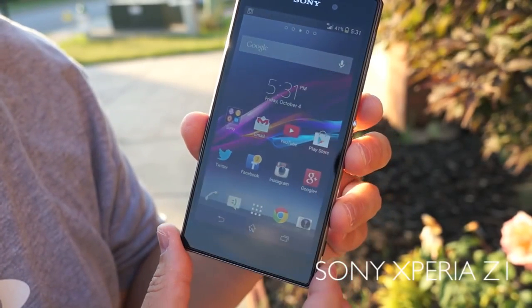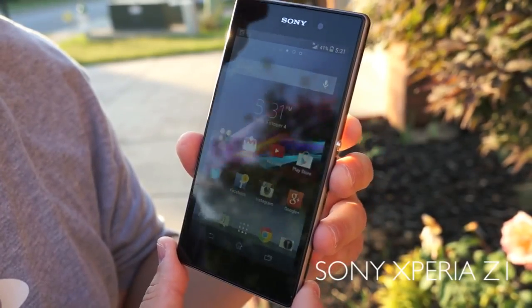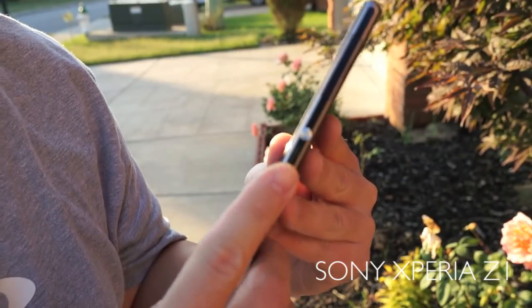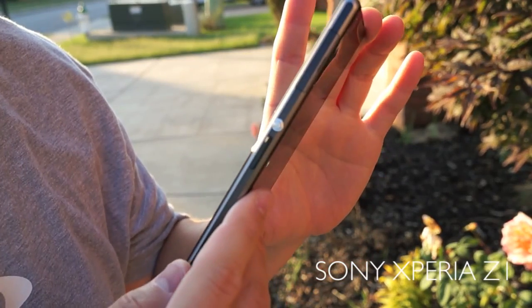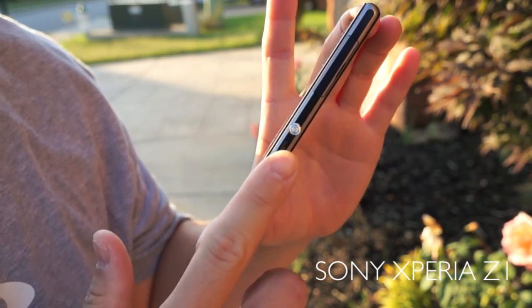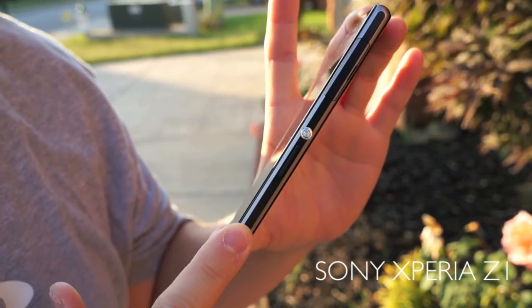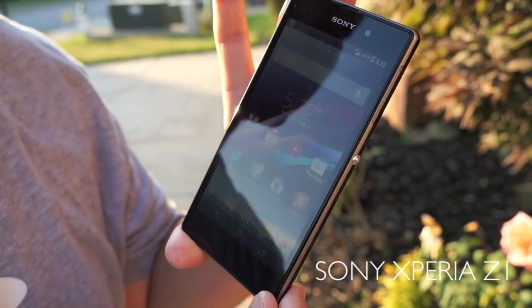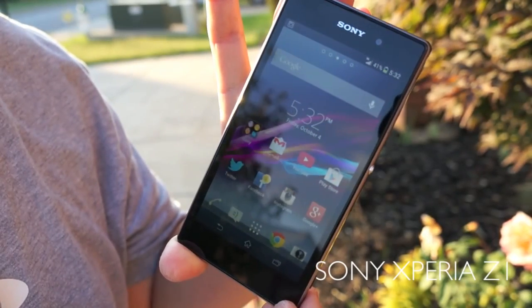So let's dive in and get started with the Sony Xperia Z1, the successor to the Sony Xperia Z, and there are a lot of improvements they brought to the table this time. The first thing you'll notice is the metal construction on the outside frame, and that makes a huge difference with the feeling in the hand and the sturdiness of this device.